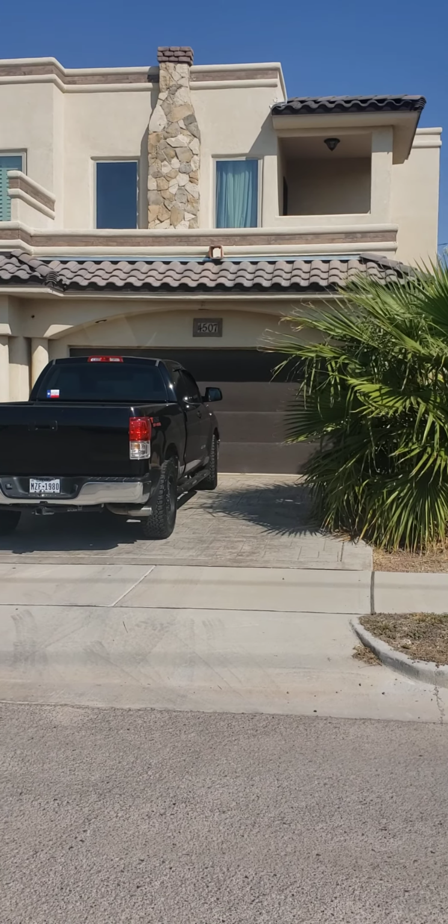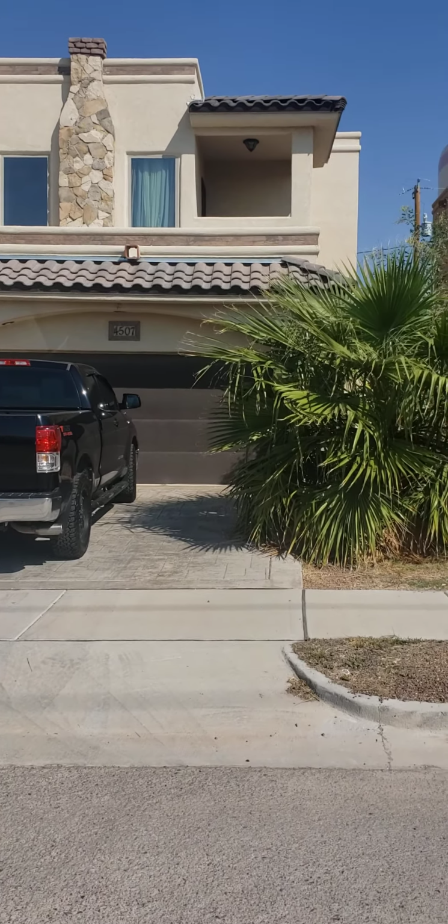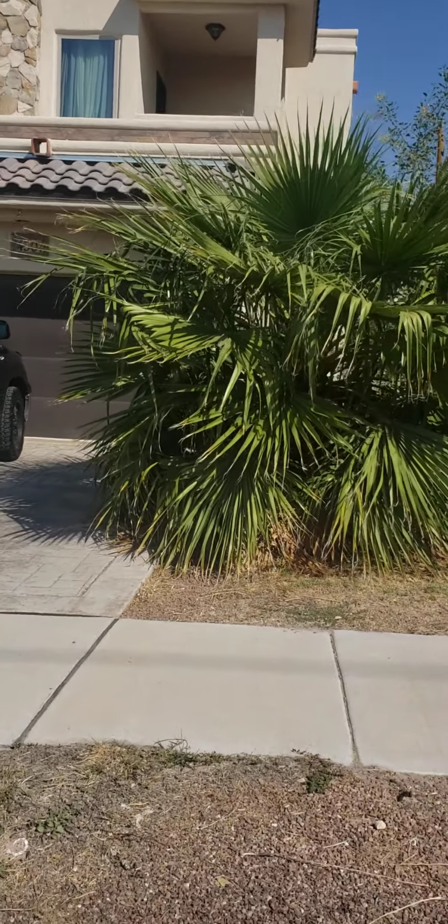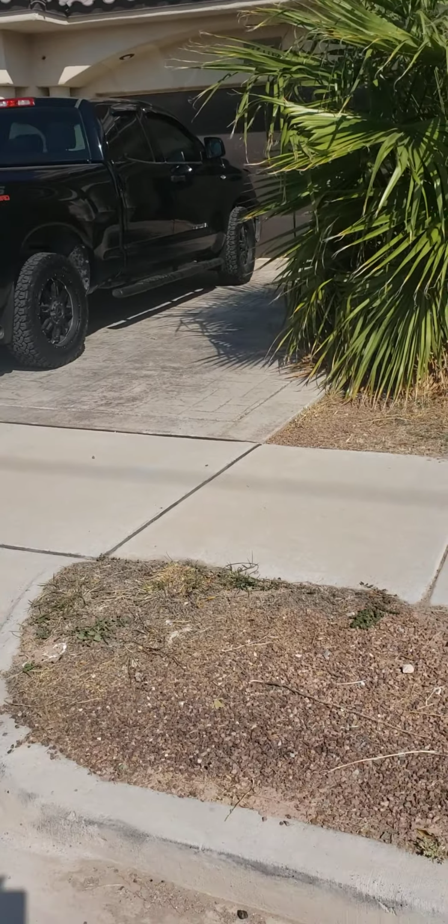Okay, good morning, Sherlonda. So here is the house right now. I just went ahead and turned off the breakers, so we should be ready to turn on the electricity.